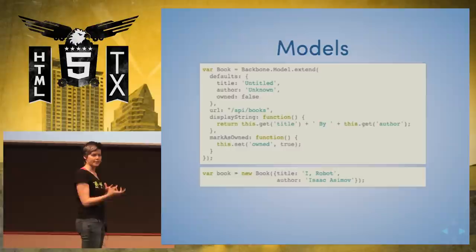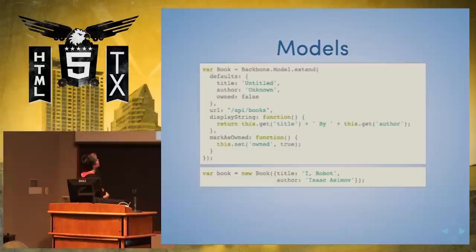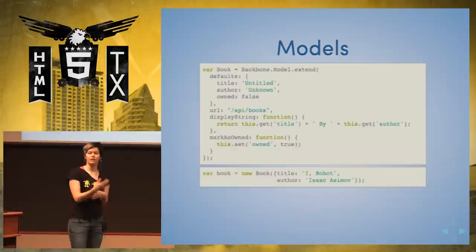We'll see that that's not the only way you can use it, right? But that's what it wants. And then we also have some functions. One of them is a function that just returns a display string, and the other one is a function that actually sets an attribute. So anytime you're changing the attributes, you actually need to use set and get. That's so Backbone can keep track of the fact that you're changing them so that it can trigger the right events and so that your views and your models and your collections can all listen to it, right?